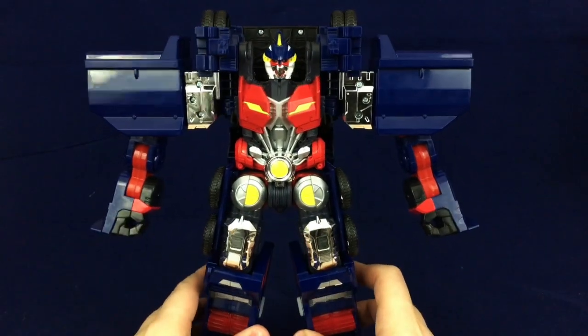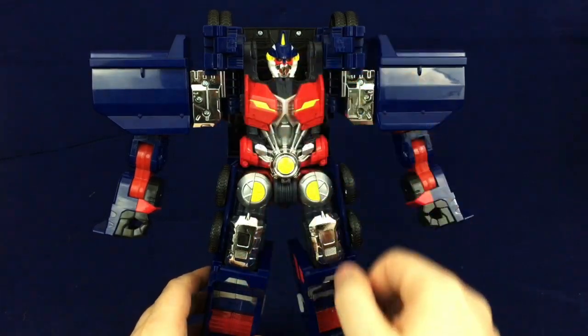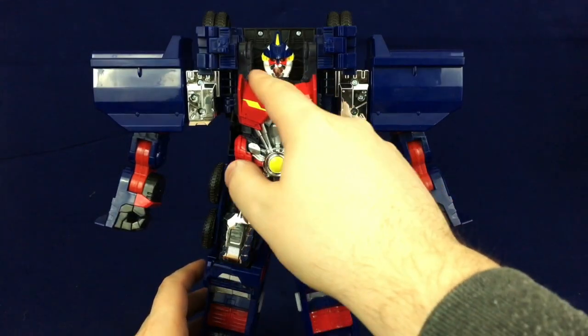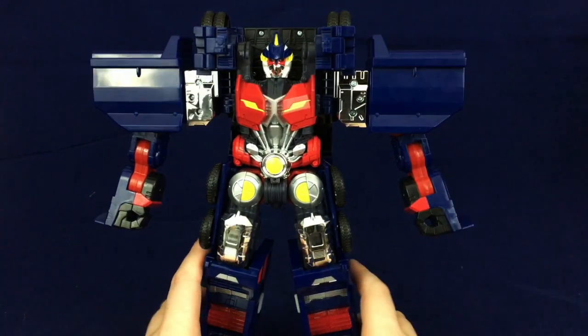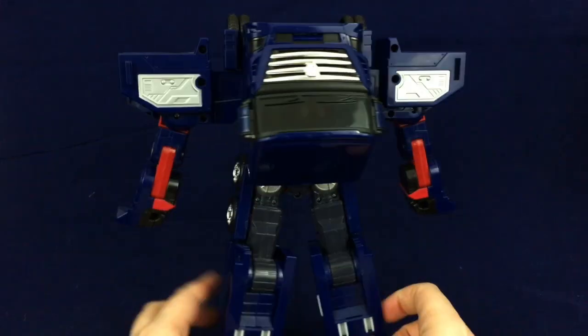It's not a fantastic head, but it works, and I think as far as the colors go with everything else going on here, it's okay. They probably also wanted to make it a little bit brighter, particularly down here, because he's got this big plank of black plastic behind his head. Overall, Storm is a decent standalone robot.